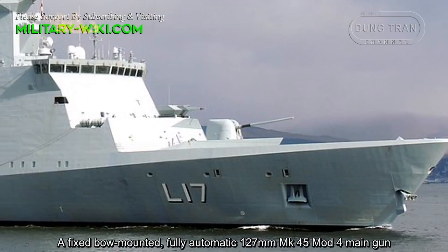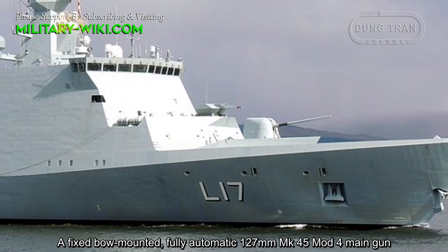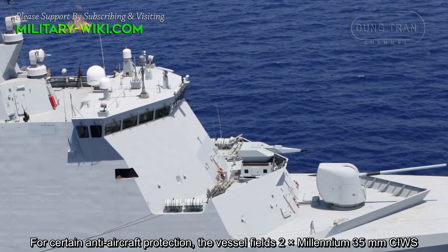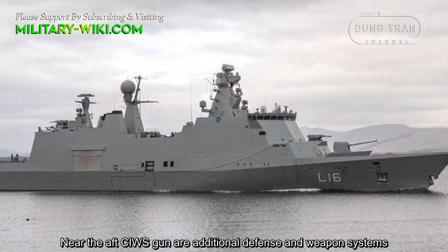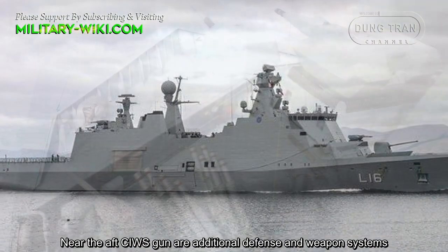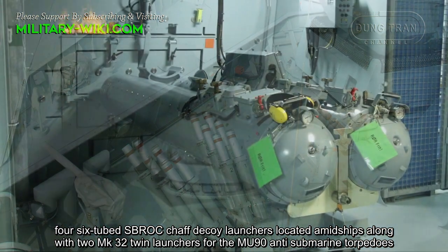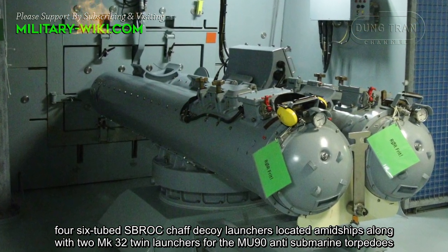A fixed bow mounted fully automatic 127mm Mark 45 Mod 4 serves as the main gun. For close-in anti-aircraft protection, the vessel has 2 Millennium 35mm close-in weapon systems. Near the aft close-in weapon system gun are traditional defense and weapon systems, with 6-tube SRBOC chaff decoy launchers located amidships, along with 2 Mark 32 twin launchers for the MU-90 anti-submarine torpedoes.